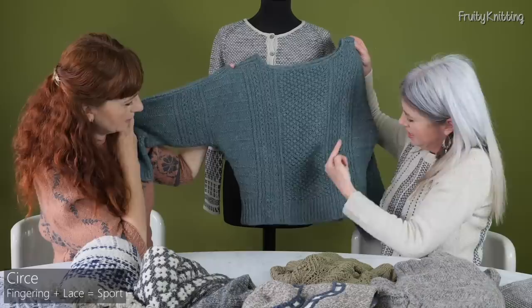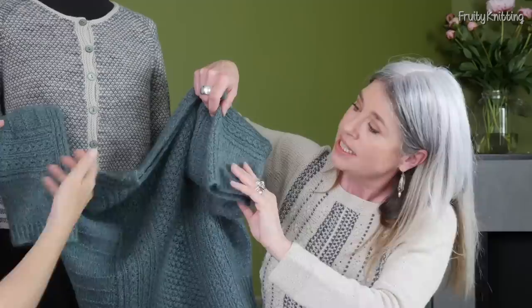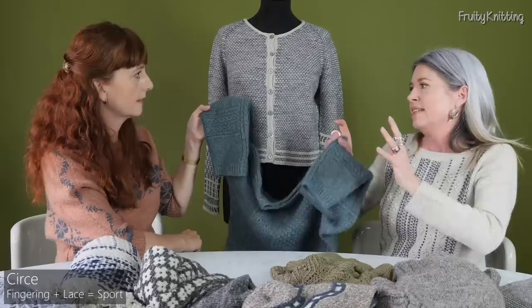Okay, and you do the waist shaping down. Yes, exactly. And after that, I picked up on the sleeves and knitted down. Because that way you've got two directions there. Exactly, and you can adjust the length of your sleeve more easily. Because if this has to be a good length all over from here to here. Exactly. That's really well thought out.